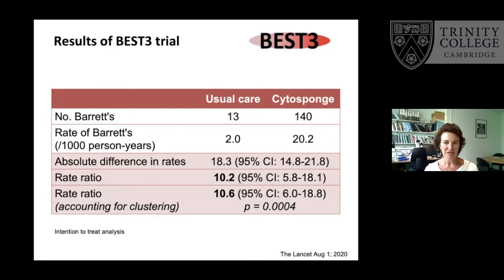So the absolute difference in rates was 18.3, and we convert that to a rate ratio. And for statisticians among you, we have to do some accounting for the design, which was a cluster randomized trial. But the bottom line is that the Cytosponge could detect 10 times more cases of Barrett's esophagus than usual care.